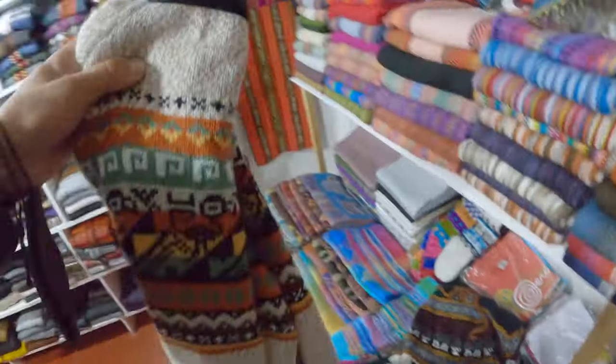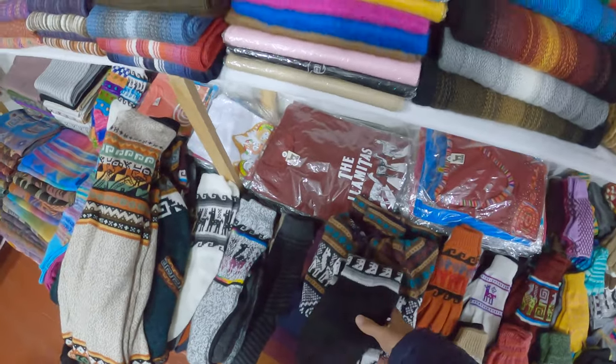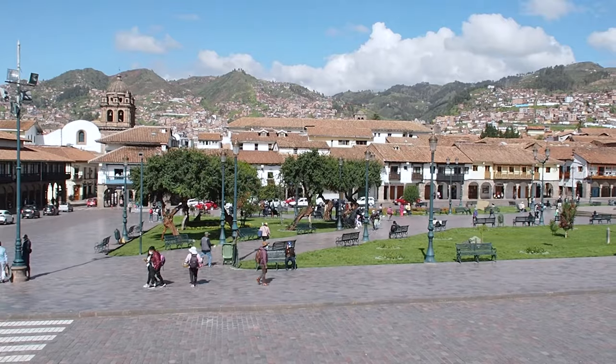And Kitty got this jumper. When in Peru, you have to buy something like that. There's just so much cool stuff here. And this is just one of many shops. Not a bad price either. Like, it's about 15 soles, about £3 for the socks. Jumpers are about £10. Another interesting spot to check out is the 12-angled stone just off the Plaza de Armas.